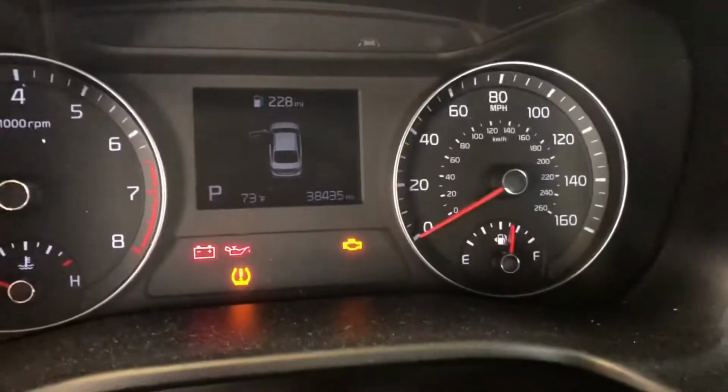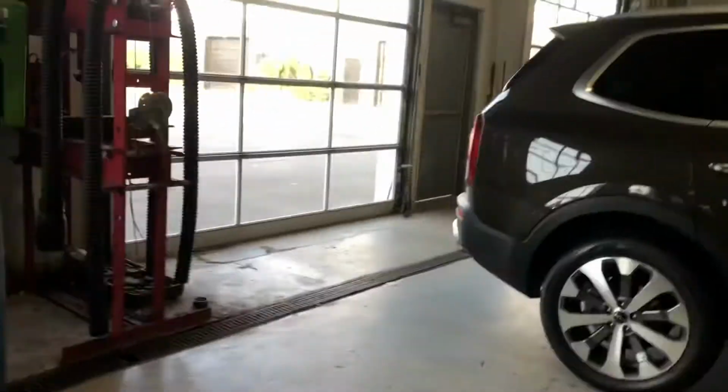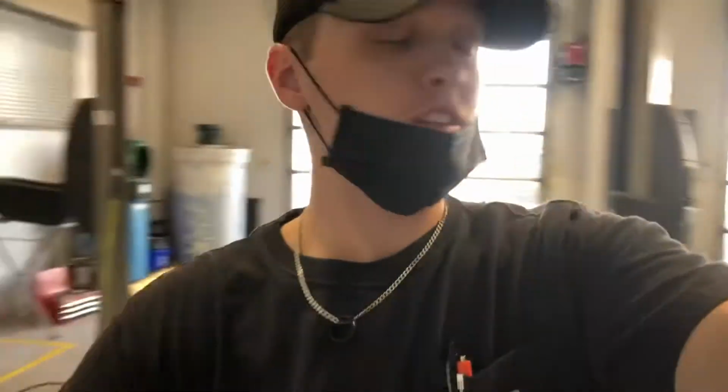So the car is running really low on oil. Actual mileage of the vehicle is 38.4, and the last service available was at 27.6. So it's definitely past due, which isn't fun. I shut the hood, so I can't really show you, but take my word for it. All right, first car done. I'm gonna bring this up top, give them recommendations and see what they do, after I give them the RO.